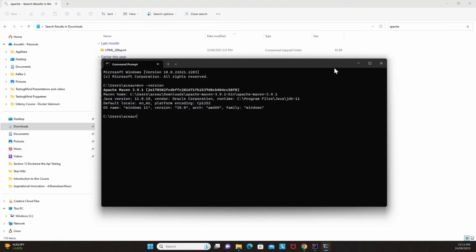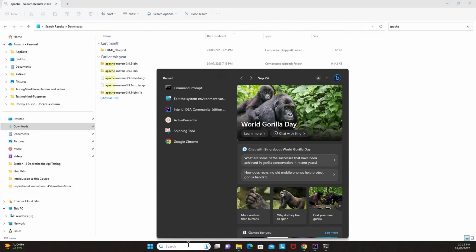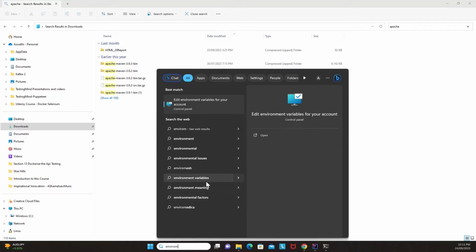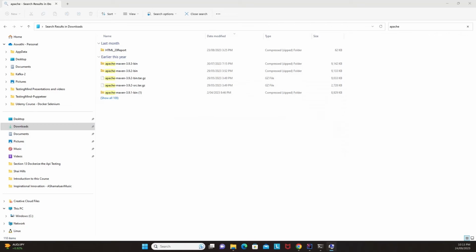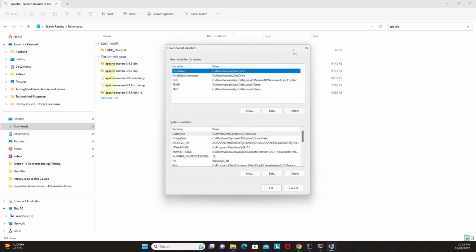Now once you have downloaded this particular file, you have to unzip it and retrieve the exact location of Apache Maven. Once you have understood where exactly your Apache Maven is, you have to search for environment again, which we did in step number 2. That is, we search for edit the system environment variables, and this particular System Properties window opens up. In System Properties, there is a button, Environment Variables. I'll click on that, and you'll be able to see the user variables and the system variables.